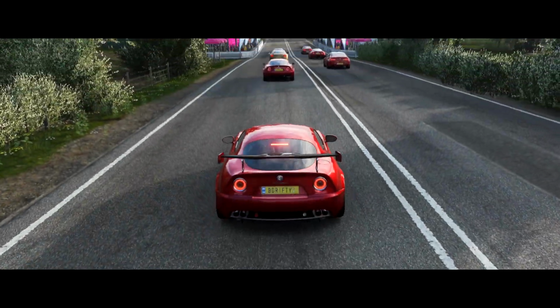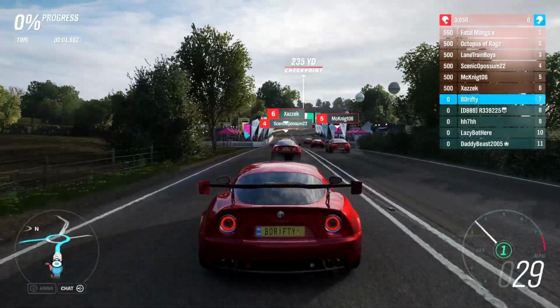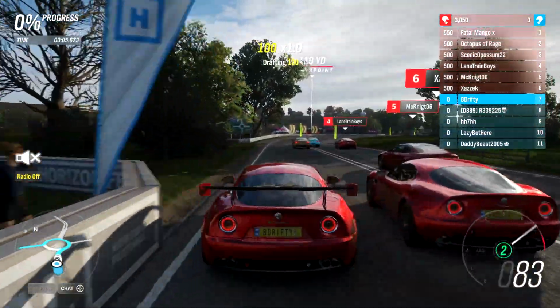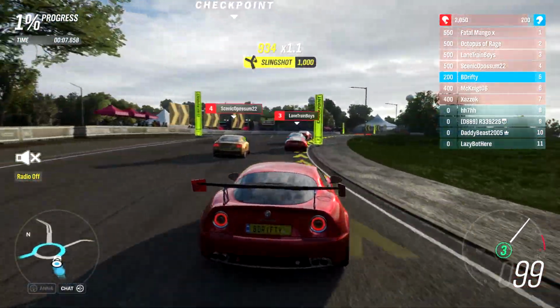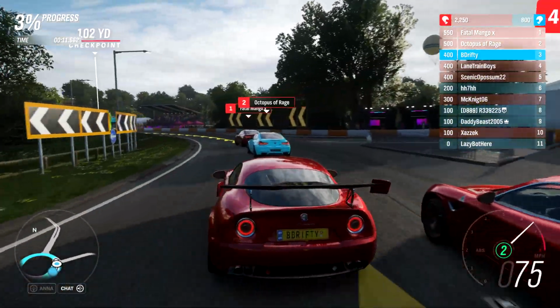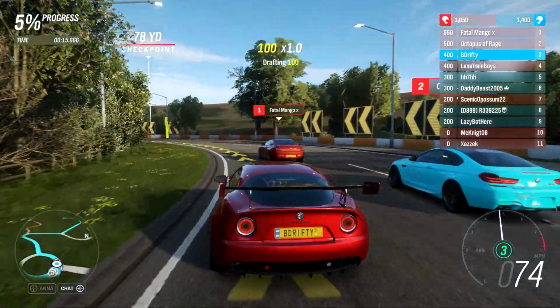So this week, the event name is Vamos a la PLAYA. It is a road racing event for GT cars tuned to A-spec. Now the car I decided to go with was a 2007 Alfa Romeo 8C. And the tuning setup I use, one I actually found, it's very good. I'll show it on the screen right now.